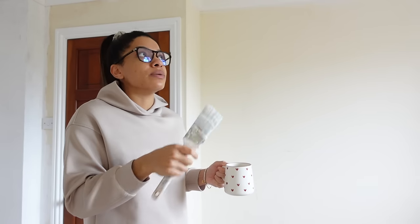I have noticed where I had to nail gun in the coving, there are some little holes. So I'm going to just give it one coat, and I'm going to go in to fill in any of the little holes and then give it a second coat later on today. But one of the big projects I've got to do today, and I have to do it today because the carpet is going in tomorrow, is the wardrobe room.